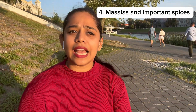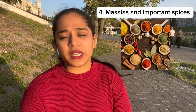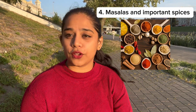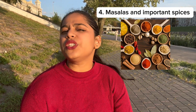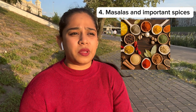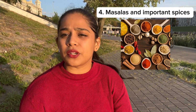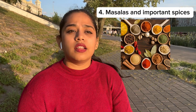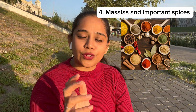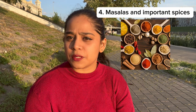And then comes food. In Vilnius, because I live in Vilnius, we have some Indian shops where you can get some masalas, but I wouldn't recommend getting them there. If you're coming from India, make sure to carry a lot of masalas from India because it's very low cost. Number 2, if you're out of any masalas, then I would recommend you go to these Indian shops and buy from them, because it's kind of expensive here.